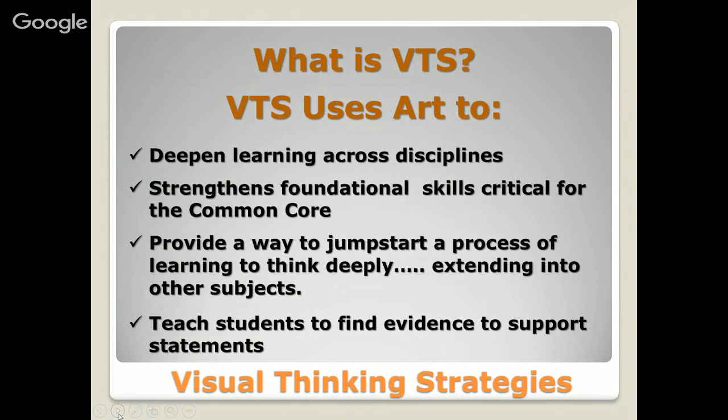And we've also incorporated some tools into this. I don't know if anybody is familiar with visual thinking strategies, but it's a tool that's used. The alphabet term for it is VTS. It uses art to deepen learning across the disciplines. It's a great way to teach math, and it can cross over into math. It can cross over into English. Debate is a really, really good discipline to use this in.